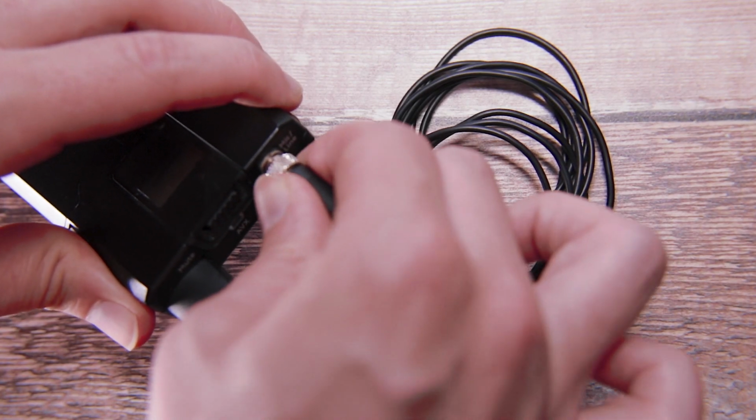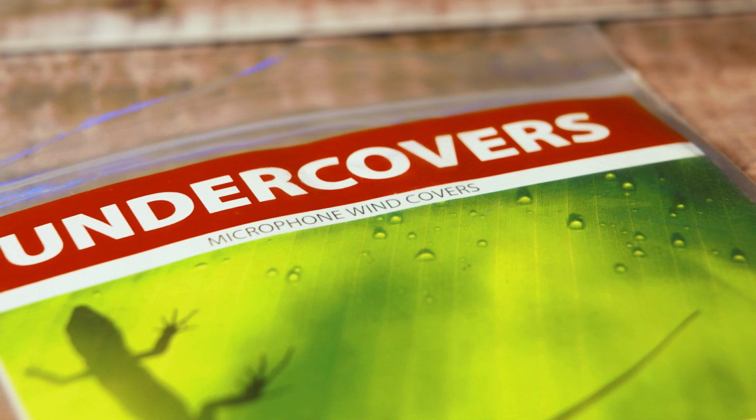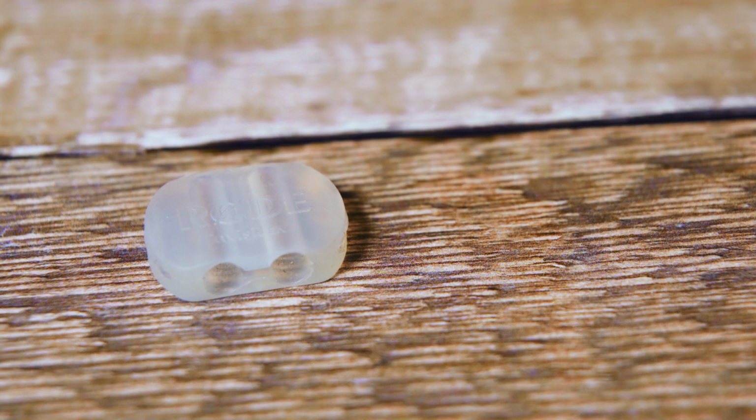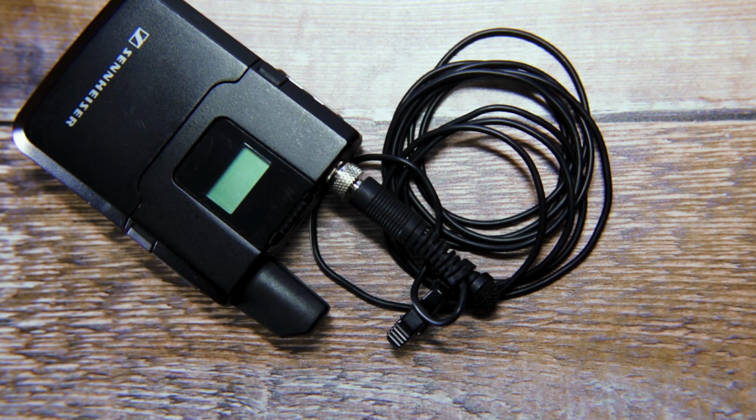If you do hide microphones underneath clothing, then you'll need to make sure you're not getting any of that horrible clothes rustling. I use Ryco undercovers, which are very handy, and you can also get Rode's proprietary InvisiLav, but I personally prefer the Ryco undercovers because I work with a wide range of lav mics, and the InvisiLav is only really for the Rode lav.